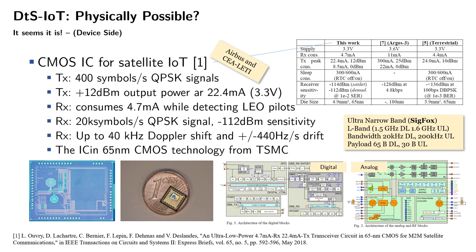And I have found a very important and recent piece of work in this context from Airbus and CEA-Leti in France that actually has a prototype for achieving this, which is quite a small chip that has all the digital and the analog components that you need to do this. These are the properties that this chip is actually exhibiting. It's not a bad data rate at all for such a small device. And actually, the results of this work are quite promising, in my opinion.